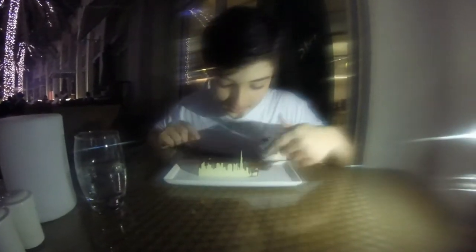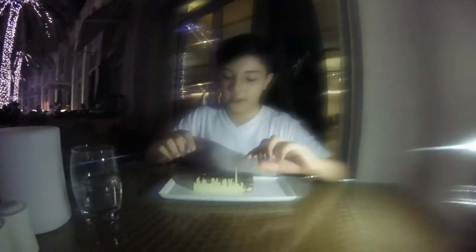So this here is my dessert. As you can see, it's some famous buildings in Dubai, the Burj Khalifa, and some other buildings here. And yeah, it's a chocolate cake, and the buildings are vanilla.